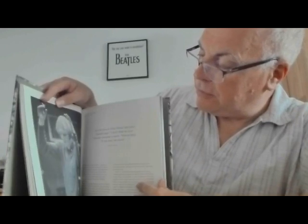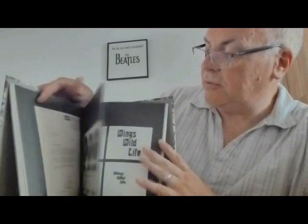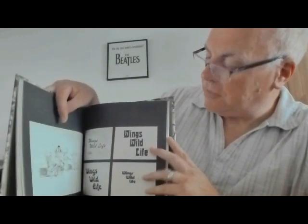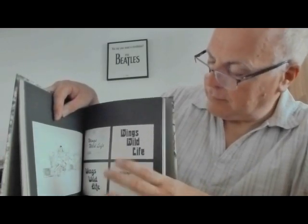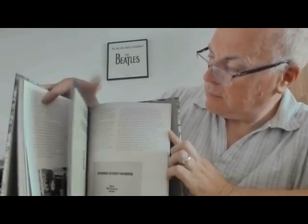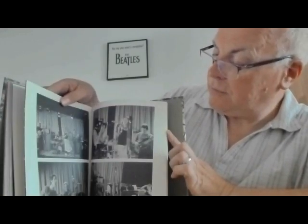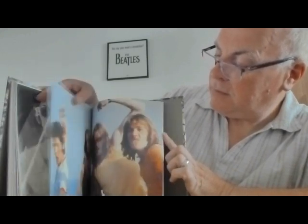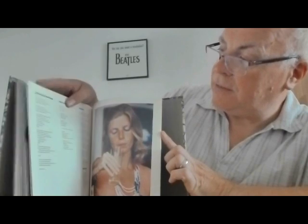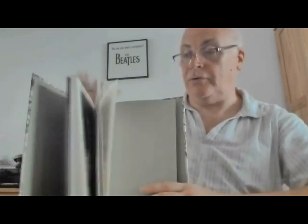So yeah, lots of photos in the studios. There's copies of letters, little band lineup that's on the back cover of Wildlife. Some of the ICA rehearsal pictures. Pictures from Scotland by the looks of it there. The lyrics. And I think these are probably some of the photos that Linda took that were in the Polaroids there. There we go. So that's Wings Wildlife, Paul McCartney Deluxe Edition.